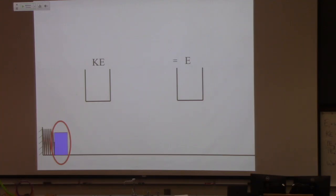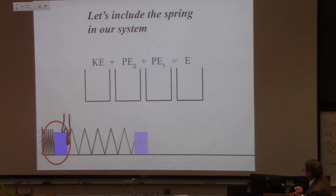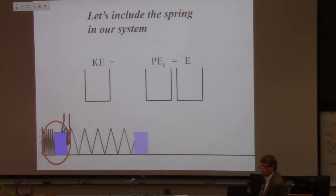Well, what's changing the total energy? The work done by the spring. But the work done by a spring is very complicated because springs push hard or soft depending on how much they're stretched or compressed. And so we don't want to deal with that work done by the spring. So instead, we always include the spring in our system. We draw that red circle to include both the block and the spring. And now if I look at the situation, I can talk about the kinetic energy of the block, I can talk about the potential energy of the spring. I still can't talk about gravitational energy because I didn't include the Earth.